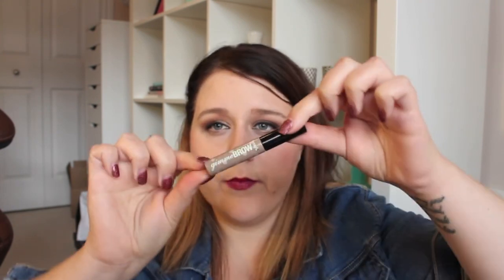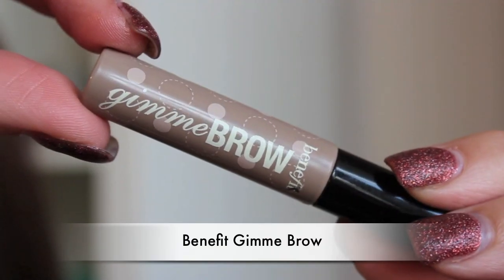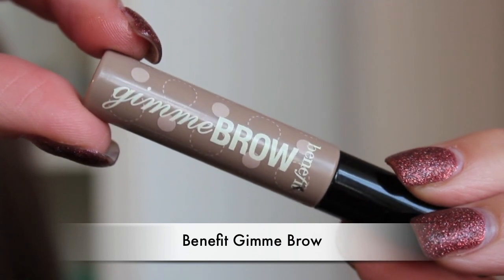The next product that got me into the whole brow thing is from Benefit Cosmetics, and it's their new Gimme Brow brow gel, I guess. It's sort of a tinted gel, but it's very natural looking. Before I got the pencil, I was just using this by itself, and I really liked it. It really does fill in brows without looking too harsh. It just gives you a very natural look. If you're not into spending a whole long time perfecting your brows, this is nice just to throw on. It keeps everything set in place.